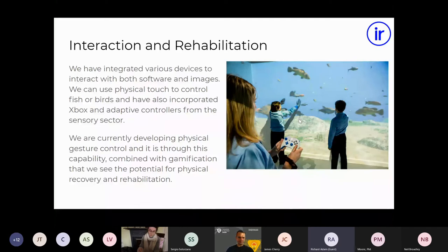So when Andrew Lewington said about engaging with immersive or with medics, that's partly why we're here today, so that we can start engaging and seeing how we can develop this technology in conjunction with others.